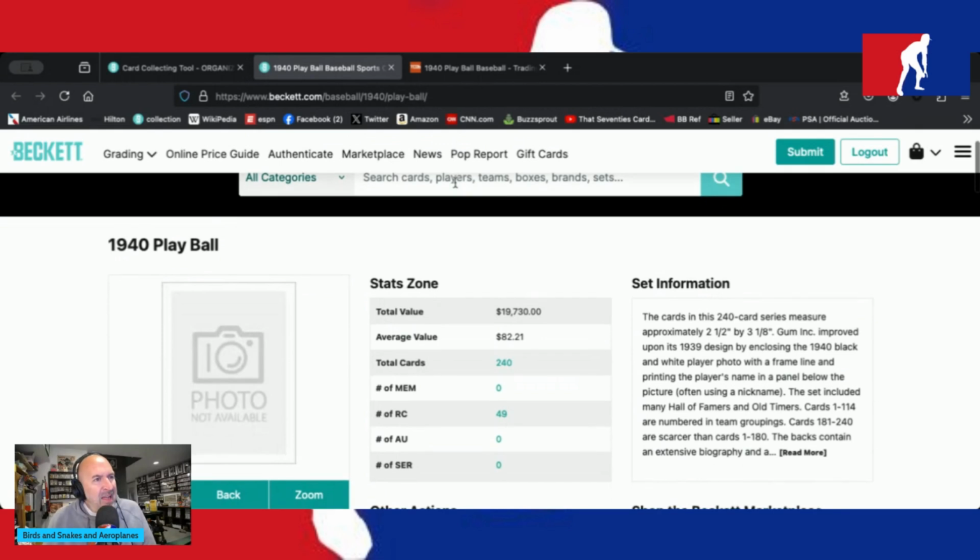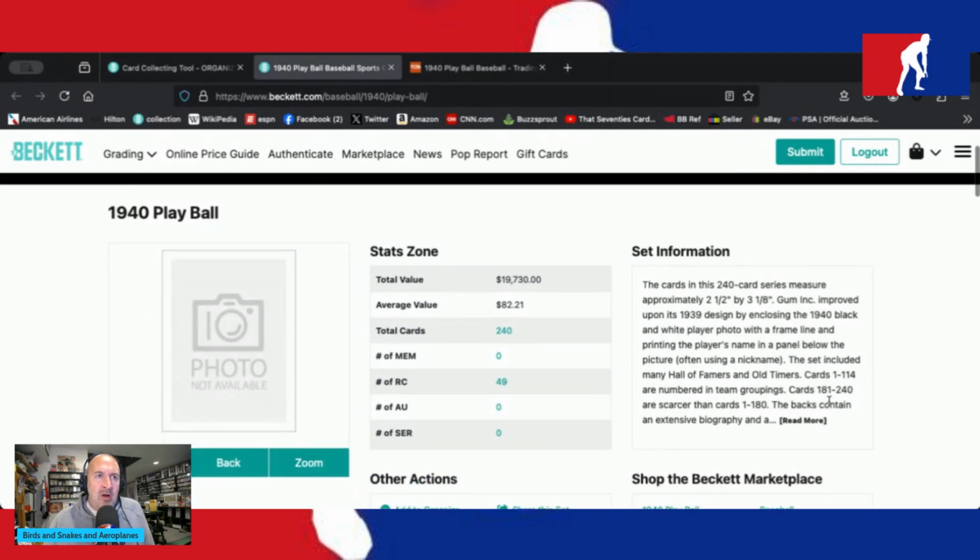240 cards, average value $82.21, $19,730 total value, according to Beckett. The cards in this 240 card set measure approximately 2.5 by 3 1/8 inches. Gum Inc. improved upon its 1939 design by enclosing the 1940 black and white player photo with a frame line and printing the player's name in a panel below the picture, often using a nickname. The set includes many Hall of Famers and old timers.